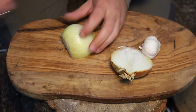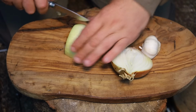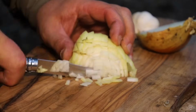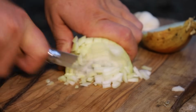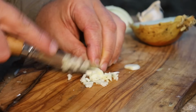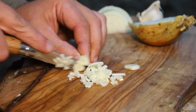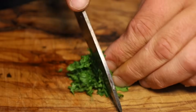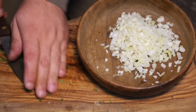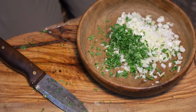Oh, this onion is not in the best shape. Bit better there. And some garlic as well. Finally, some parsley. Just using my bushcraft knife for this, makes it a bit easier. Okay, I'll put that parsley in with the onion and garlic, sticking to everything.